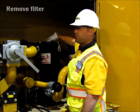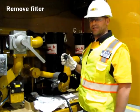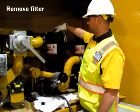There's a plastic fastener in the middle of the filter to secure it inside of the filter housing. Remove that and pull the filter out. After you've removed the plastic fastener, you can remove the filter.